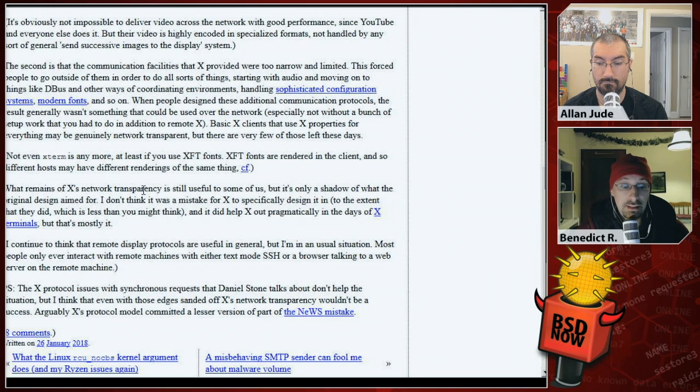So the PS here is that the X protocol issues with synchronous requests that Daniel Stone talks about don't help in this situation. But he thinks that even with those edges sanded off, X's network transparency wouldn't be a success. Arguably, the X protocol model committed a lesser version of part of the NeWS mistake.